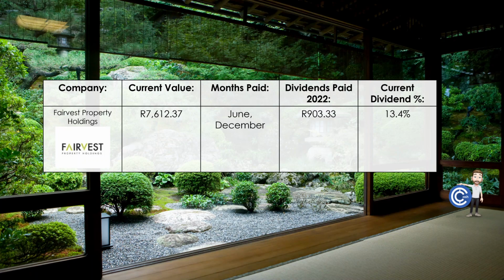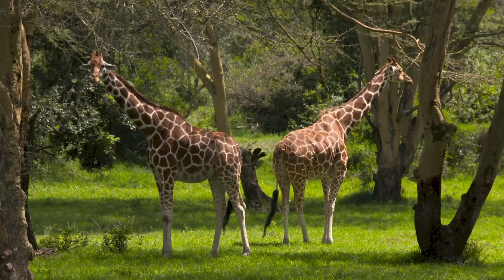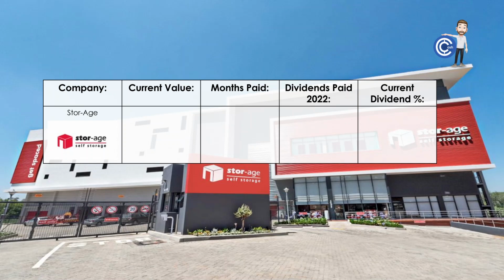Then lastly, for property, if you know this channel, this is one of my favorite companies, which is Storage. They rent out storage units, and you've probably seen the red buildings around. Their business is split between SA and the UK. I always buy more when they go down for the same property strategy I mentioned, but they have remained pretty solid compared to other companies with only 6% share price change, but with 8.7% dividends, which they pay and increase every year like clockwork. We received 1,052 Rand a year from this company alone, and we bought some extra shares recently, so that will go up.